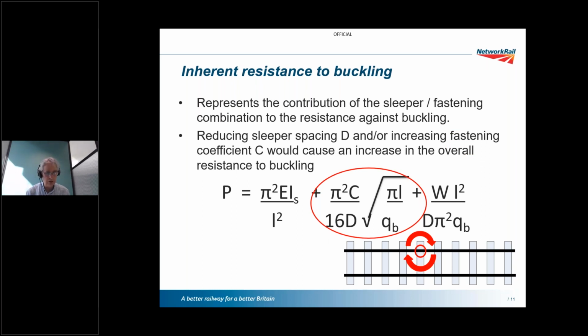The second term represents the contribution of the sleeper fastening combination to the resistance against track buckling. So here a reduction in the sleeper spacing D and/or an increase of the fastening coefficient C would cause an increase in the overall resistance to buckling. And I think that's quite intuitive, that the stiffer the joints between the sleeper and the rail, and the more of them there are, then the stiffer becomes the track acting as a beam in its totality. So again, from a point of view of maintenance, really important to remember that keeping the pads and insulators, rail fastenings in good condition all contribute towards resisting buckling.